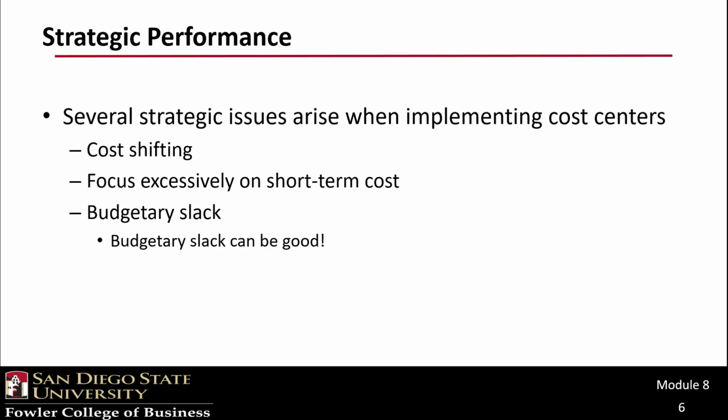And cost shifting occurs when a department replaces a controllable cost with a non-controllable cost. So for example, something like shifting from a variable cost to a fixed cost. So a lot of performance measurement systems focus excessively on short-term cost figures. And as a result, they tend to neglect the long-term strategic issues.